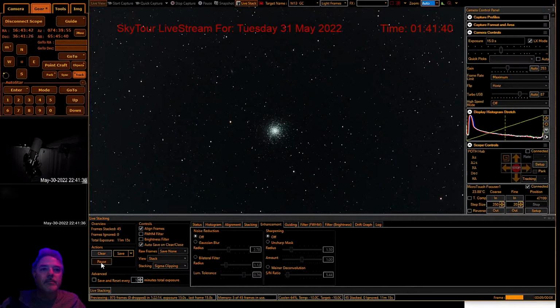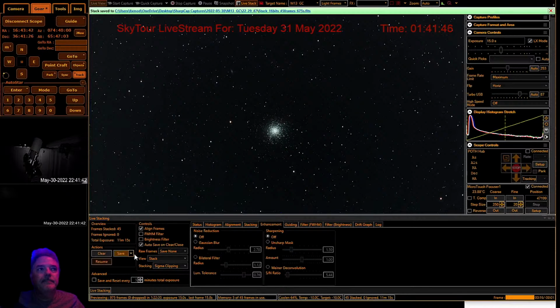Okay, we're going to pause this now, and we're going to save Messier 13. This will make Izabela happy, because Izabela likes to process a lot of our images, you know. All right, and now we'll save it exactly as seen.